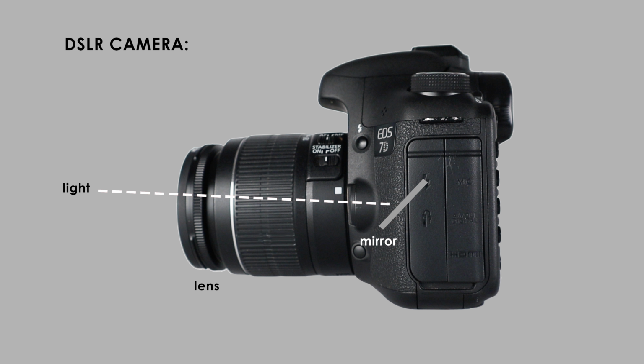First though, in order to understand why they're starting to dominate the market, we need to talk about how both types of cameras work. Let's start with DSLR cameras. DSLR stands for Digital Single Lens Reflex. In a DSLR camera, light enters through the lens and bounces off a little mirror. Then it bounces off a little pentaprism up top that reflects the image to the viewfinder. As you can see here, the lens is not in line with the viewfinder, so the mirror makes it so that you can see what you're shooting up here in the viewfinder.